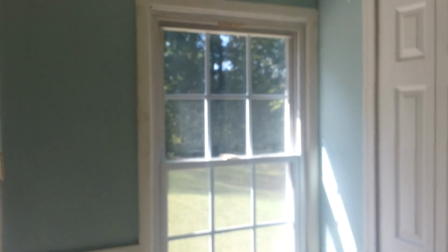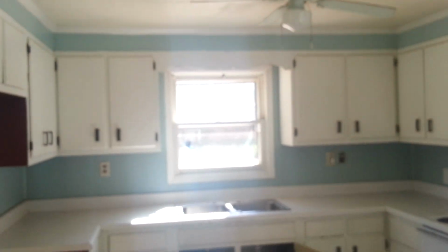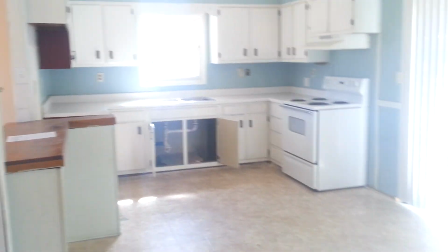It looks like a couple of the windows in the house have actually been replaced. You can see that window right there is a replacement window. And then the window right there in the kitchen is a replacement window. Alright, so I'm going to go back in the hallway now. Just give you a frame of reference where I am. There's the kitchen. That's the living room there. Turning back around, going down the hallway to the bathroom.